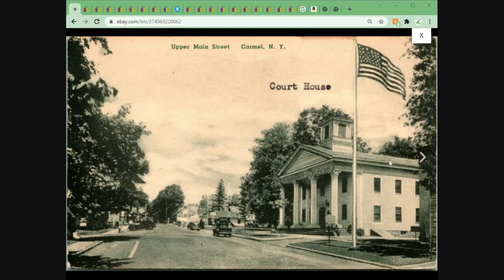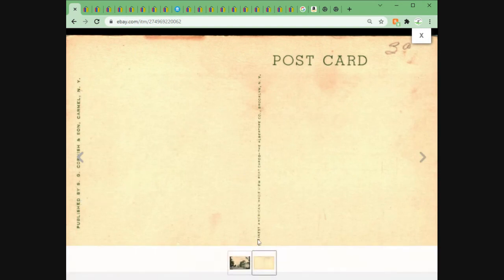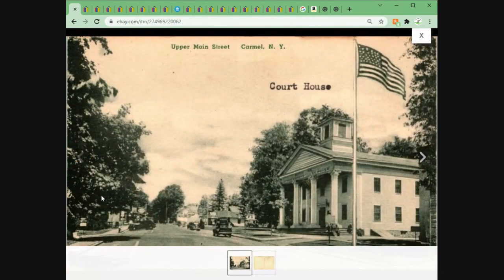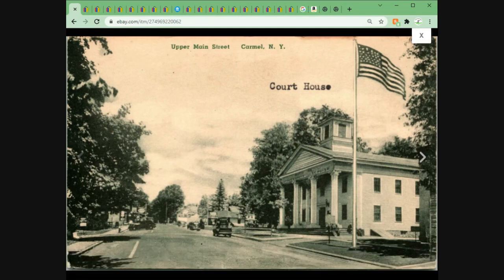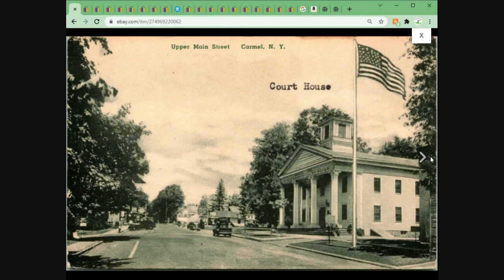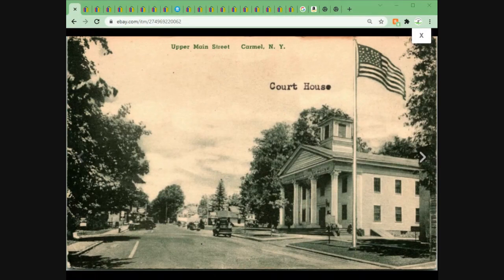Here we have a very cool Albertype postcard. So Albertype is the company that published it. Published by, here we go, down here. Albertype. Can barely see it, but I believe it also refers to the printing process that was used. Correct me in the comments, you guys who know a lot more than me, but it refers both to the printing process and to the company. So Upper Main Street, Carmel, New York. See that SO sign way in the distance there? Probably could have mentioned that. Unposted. Not sure where this came from. I feel like this came from the Goodwill auction lot. Let's see when I listed it. I don't know. $20 plus shipping.